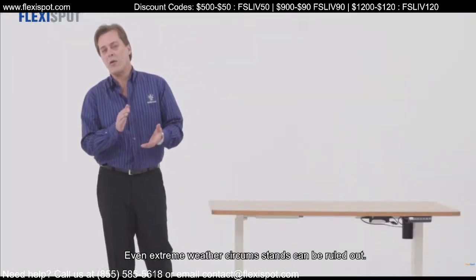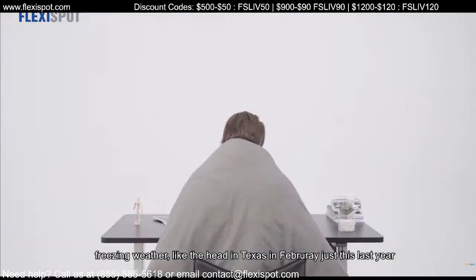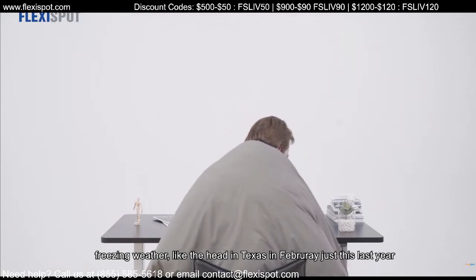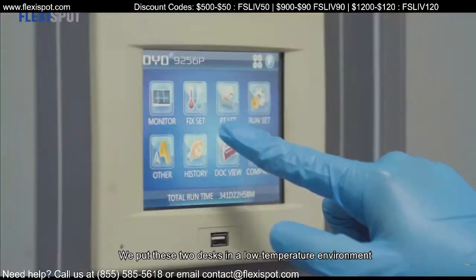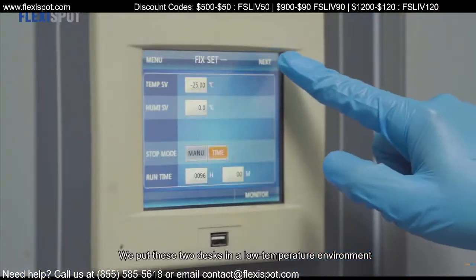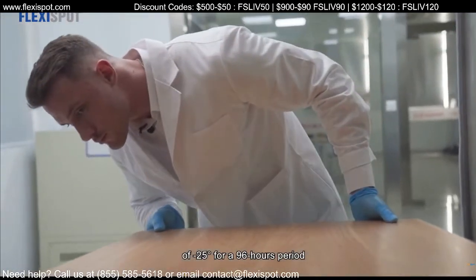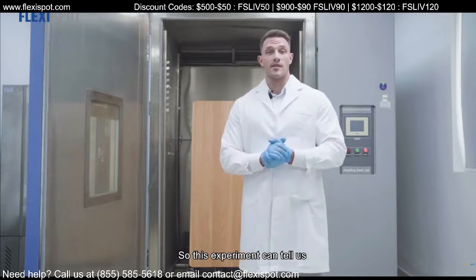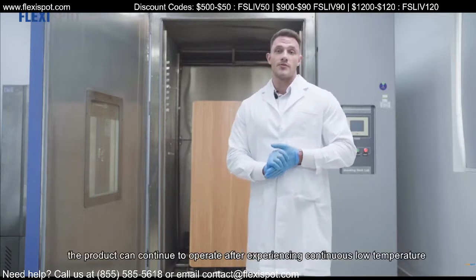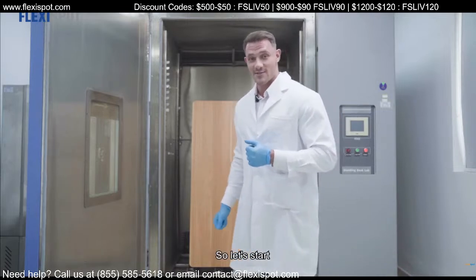Even extreme weather circumstances can't be ruled out. After all, nobody knows when you're going to have freezing weather like they had in Texas in February just this last year. We put these desks in a low temperature environment of minus 25 degrees for a 96-hour period. So this experiment can tell us the product can continue to operate after the experience in continuous low temperature. So let's start.